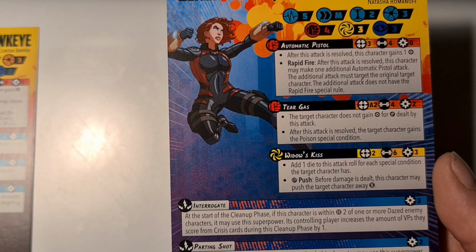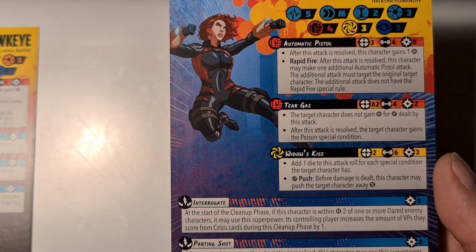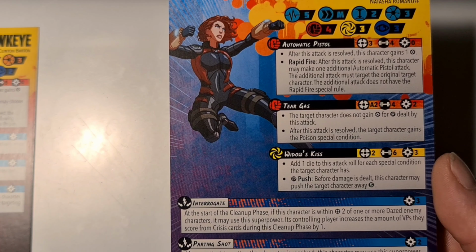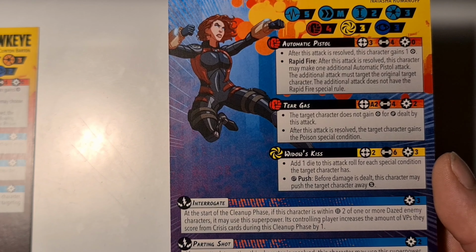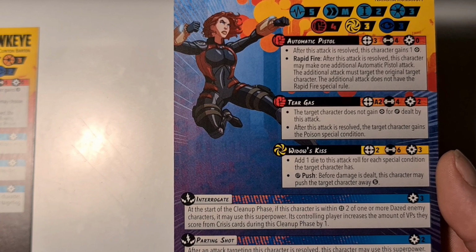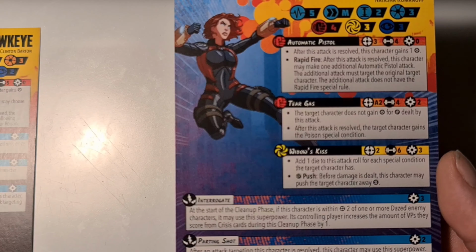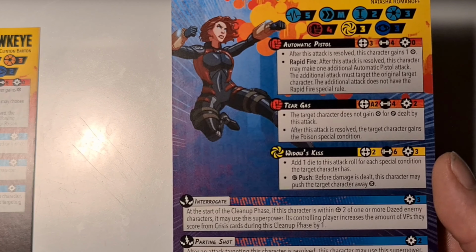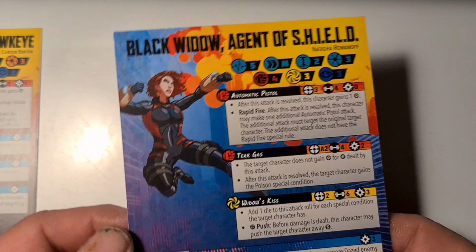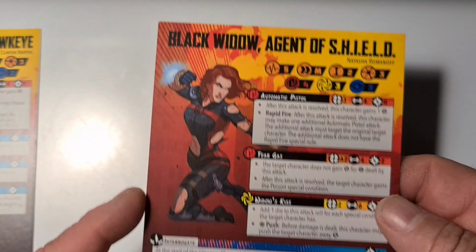Parting Shot. After an attack targeting this character is resolved, the character may use his superpower. The attacking character suffers 1 damage. The character may advance away from the attacking character short, and then stealth. Characters must be within range 3 of this character to target it with attacks. So it's pretty similar to the core set with stealth, but some of the other things are slightly different.